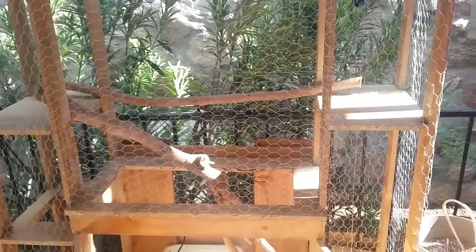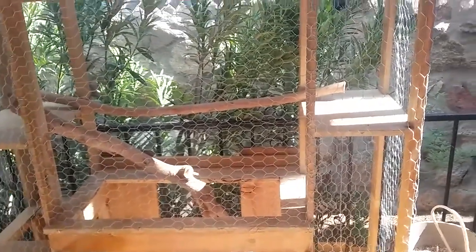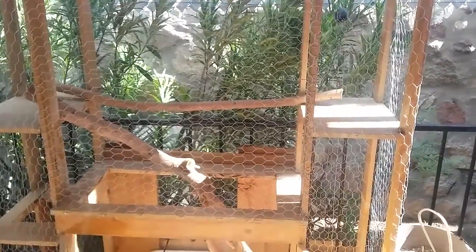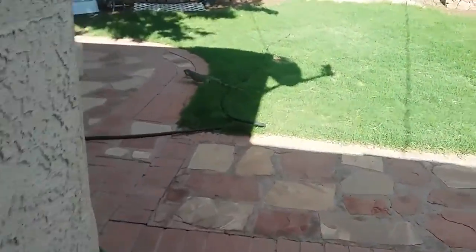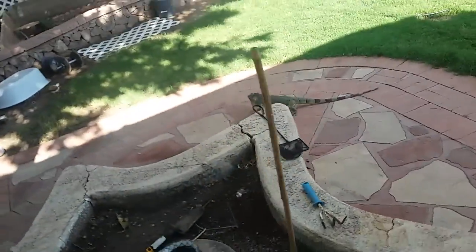She gets sunlight, and it's good in the morning and the afternoon, not so much during the high rise sun, which is good because it's hot here in the desert. And speaking of the iguana, she's over there walking. I don't know why she likes to go over there. I'll go ahead and move her out.